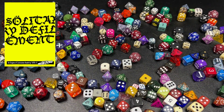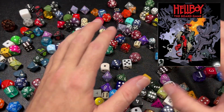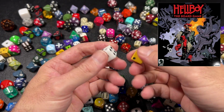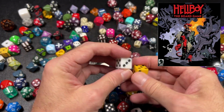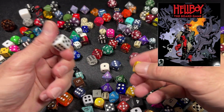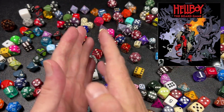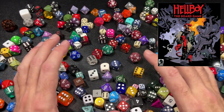Another system I do like is Hellboy, and Hellboy allows the players to upgrade their dice. So it's all D6s in Hellboy, but depending on the color of the D6 you roll, they have more successes or they have more misses. And you can upgrade dice as you gain bonuses. You can downgrade dice as you gain penalties. And so it's a very simple, kind of tangible way to very easily look at your dice pool to see how you are doing. And I love that idea of upgrading and downgrading dice. I think it's a fantastic mechanic.